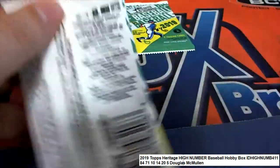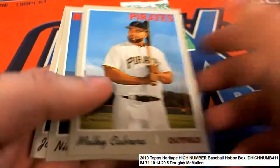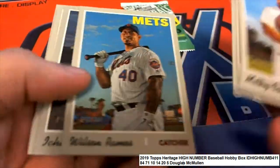Okay, any kind of ink. Red ink, blue ink, I don't care what kind of ink now. Let's just get some ink. There's Ichiro.